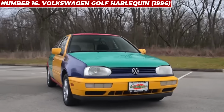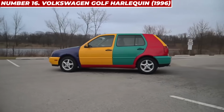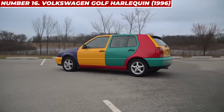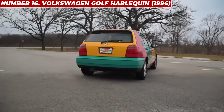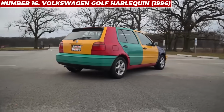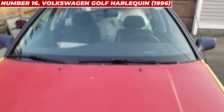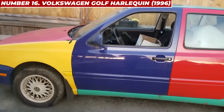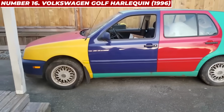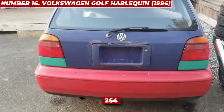Number 16 on our list isn't necessarily a failure in terms of engineering or performance. It's a bizarre marketing experiment that left most consumers baffled. The Volkswagen Golf Harlequin was a standard fourth-generation Golf with one unmistakable difference. Each body panel was painted a different, bright primary color. Volkswagen produced these multicolored curiosities as a limited edition, with only 264 making their way to the United States.